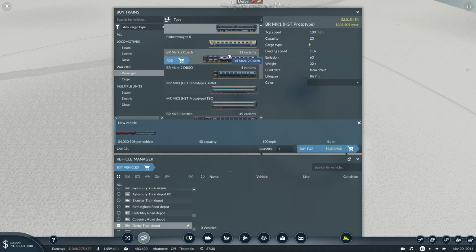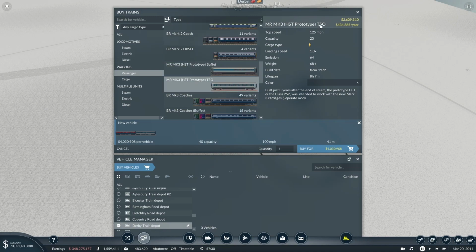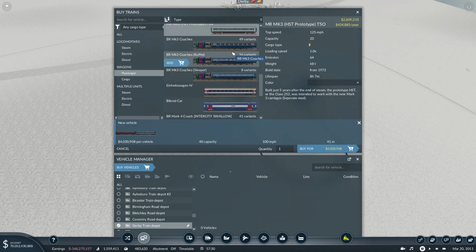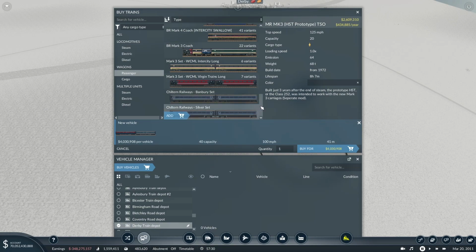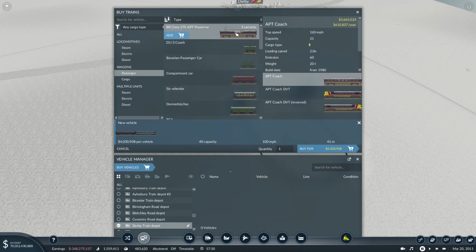And then what else have we got? We've got the Mark 3 HST prototype buffet and a trailer standard open as well, 125 miles per hour, capacity of 20. And I think that's everything. I think it is, yeah. And then we've got obviously the power car, that's what I put on there. So I put on an APT coach. So I was in fact completely wrong.